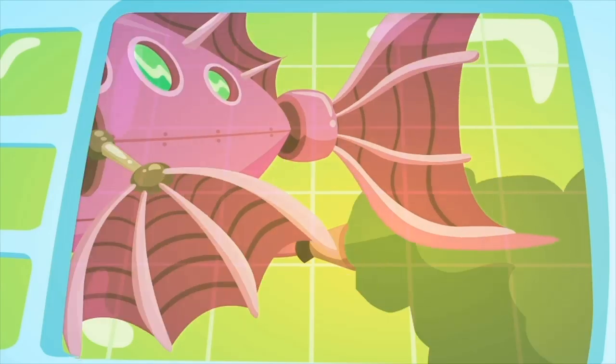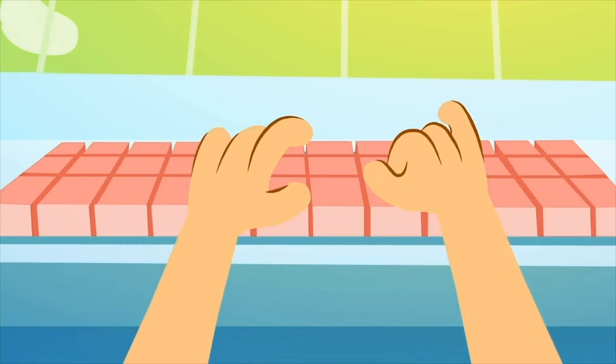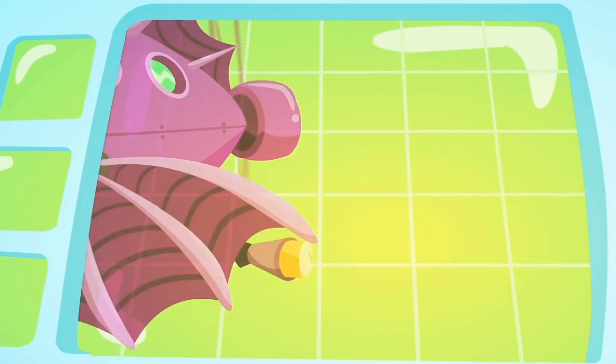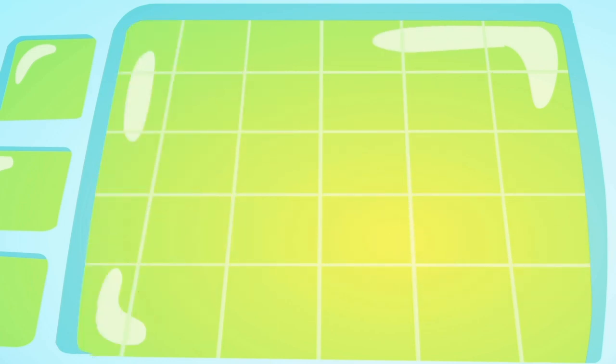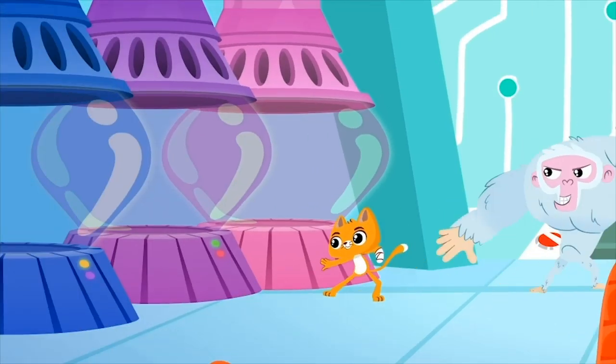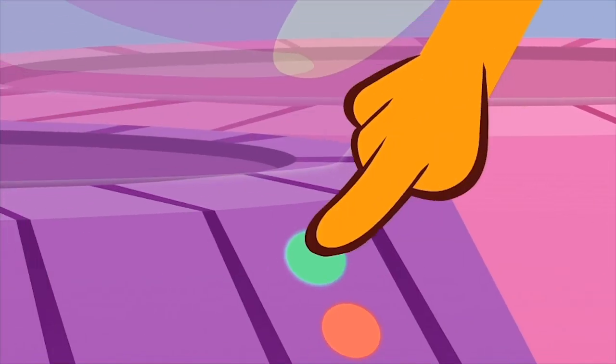I think I know where you're going with this. We have to plug the ship's exhaust pipe. Aha! And that way the cloud of smoke will disappear. What a great plan! To the transformation capsules.